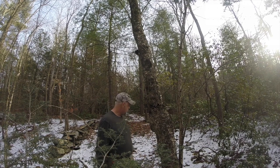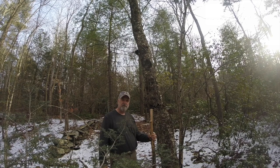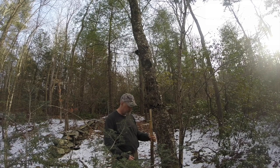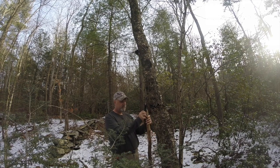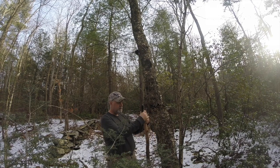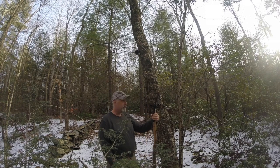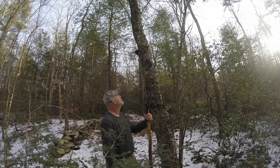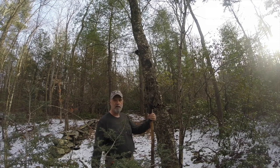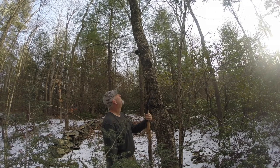It's a little out of reach, so I'm going to make a makeshift pole saw here. I've cut a piece of dead pine down. It's pretty dry and tight, and I notched it out, and I'm just going to take a piece of duct tape that I have in my pack and pack it here, and then I'm going to cut it away. It won't hurt the tree because I'm going to try to be superficial, and this thing's got all kinds of injuries on it.